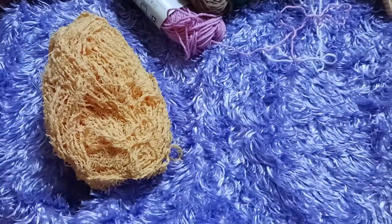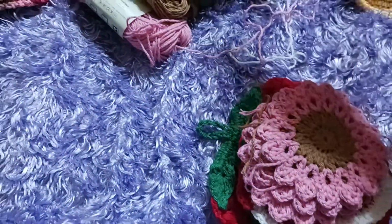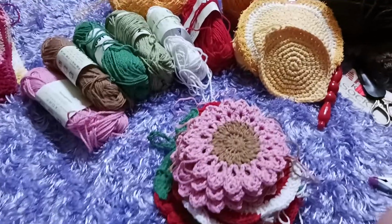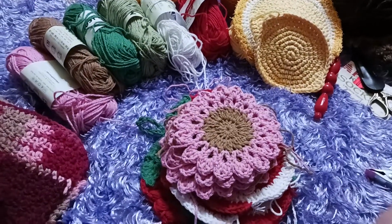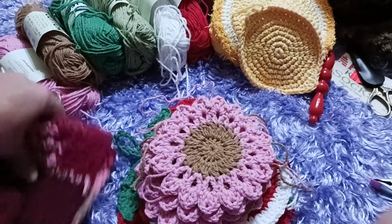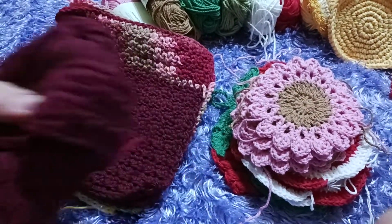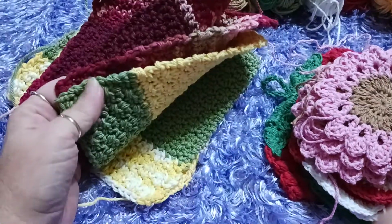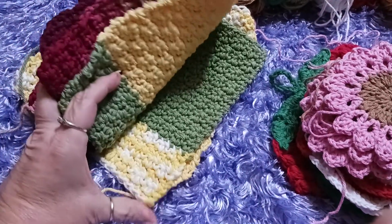Anyhow, what do we got going on now? All right, I've been working on coasters and hot pads and washcloths and you name it. It's that time of year that we got to start thinking of gifts and goodies for stocking stuffers and gift baskets and all that stuff. So, stash busting, I've been working on washcloths, just working up my stash cotton, which are turning out really nice.